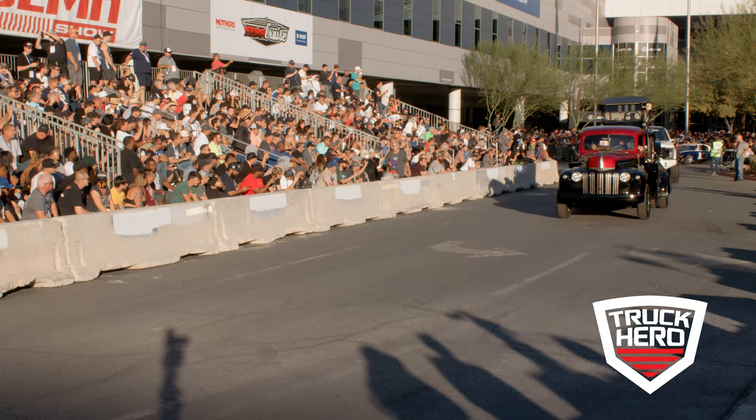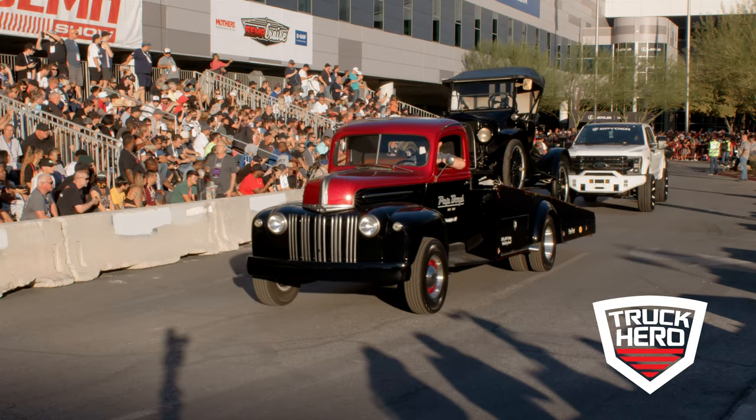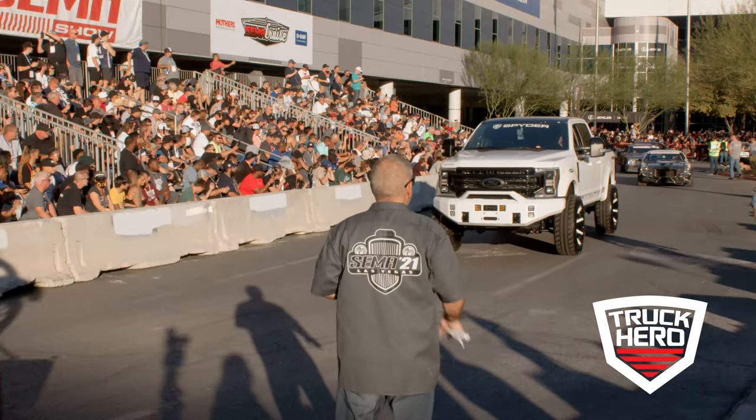A couple of Optima cars, a third gen Camaro. Those things are really getting popular. A lot of people that grew up in the 80s that had a friend with one in high school, they're getting those again. And that 66 Fairlane was really cool too, right after it.